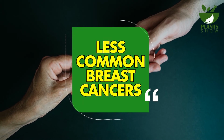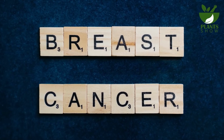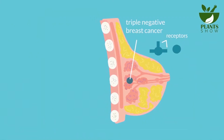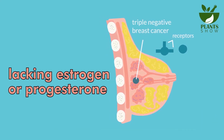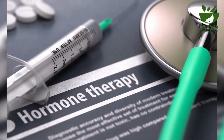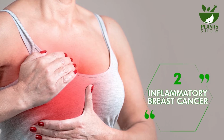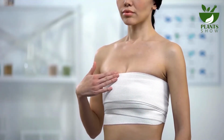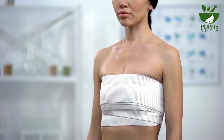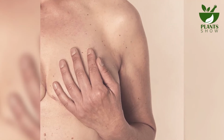Less common breast cancers. Several less common breast cancer variations encompass triple-negative breast cancer, characterized by cancer cells lacking estrogen or progesterone receptors and producing minimal HER2 protein. Consequently, hormone therapy proves ineffective against this cancer. Inflammatory breast cancer. This infrequent breast cancer type forms when cancer cells obstruct lymph vessels within the skin, leading to breast enlargement. Phylloides tumors. These tumors originate within the breast's connective tissues.